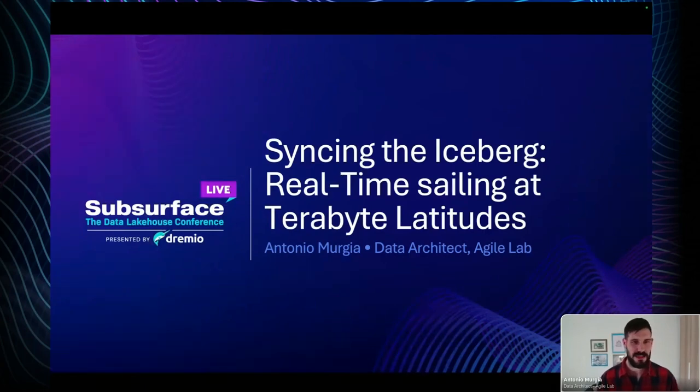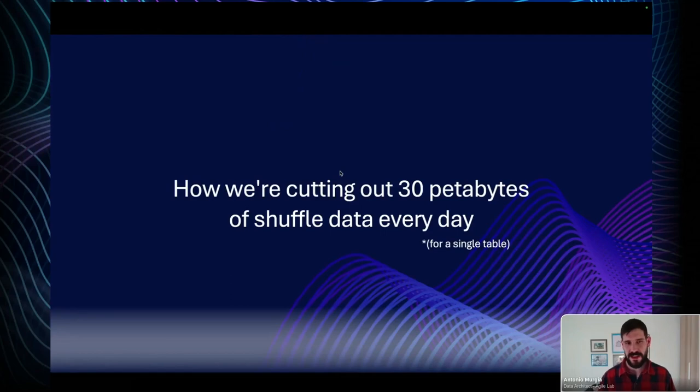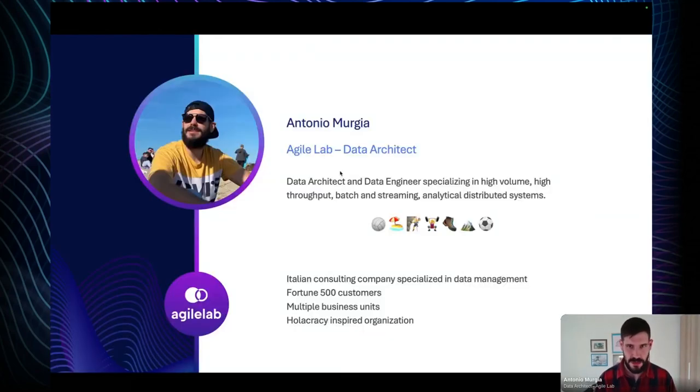So, since in the iceberg, or we could also have called this talk how we're cutting out 30 petabytes of shuffled data every day. As just said, I'm Antonio. I'm a software architect, and I love to get my hands dirty with high volume data problems. In my free time, I like to play a bunch of sports, so that if you beat me, I'll claim I'm the champion, something else.